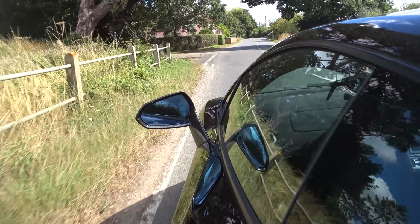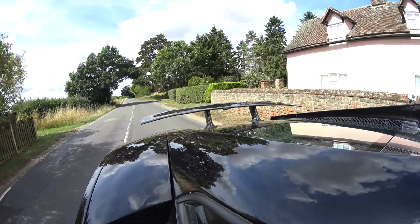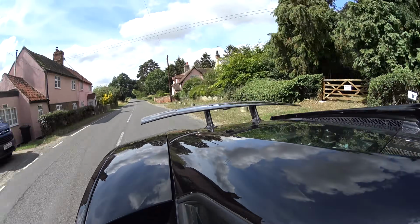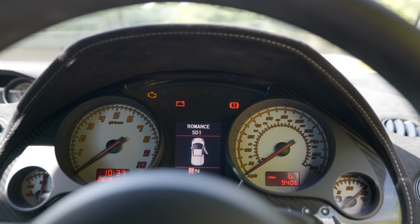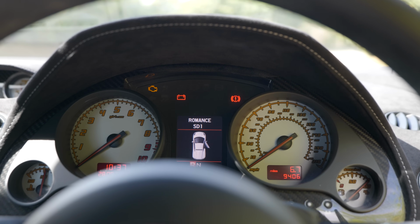One is the limited storage space. The other is the suspension. Just about everything else about this car I really do like. Love the way that it looks. I love the dash. Very simple, very elegant, very old school, although very difficult to read with this font.